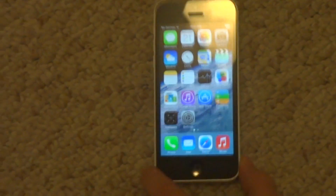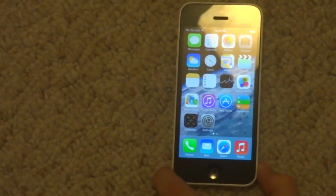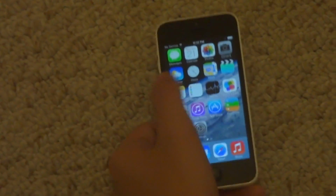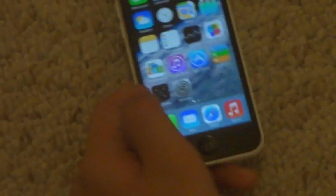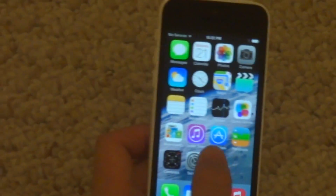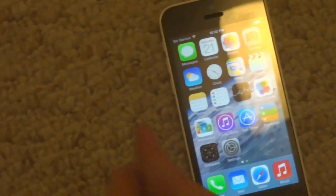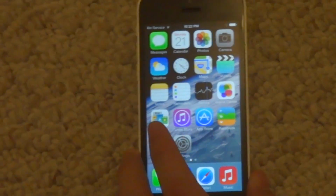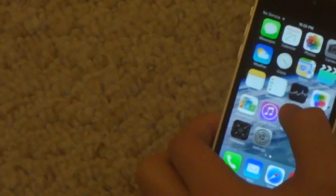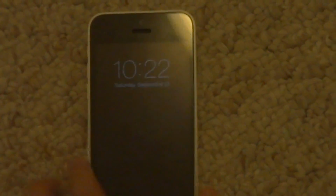If you're already heavily invested in the Apple ecosystem, this is going to be a great device for you, because if you use iTunes, the App Store, Siri and the music, iRadio, Message, Apple Maps, iCloud and stuff like that, this is going to be a great device for you, and you can pick up one of these and start enjoying all the benefits.